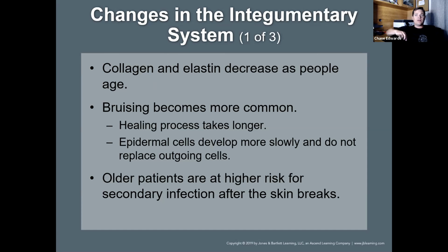And then you see here the integumentary system or skin. Your collagen and your elastin decrease as you get older, and which we were talking about, you get that paper thin skin at that point. Healing can take a lot longer because the epidermal cells develop more slowly, and the replacement doesn't happen as quickly. So they get that paper thin skin. It can cause rips, tears, anything like that.